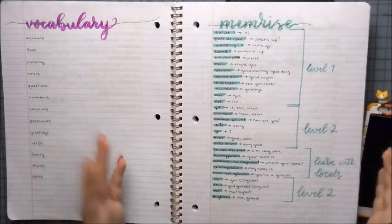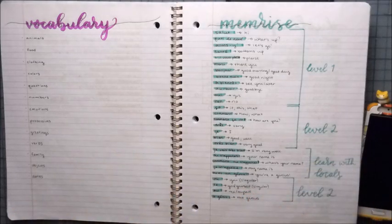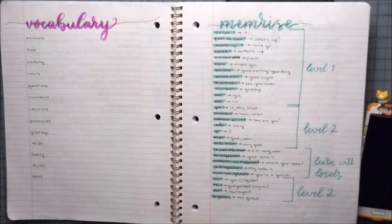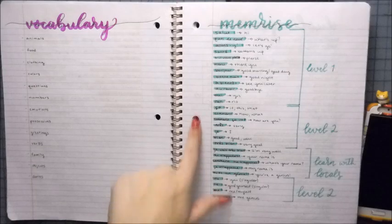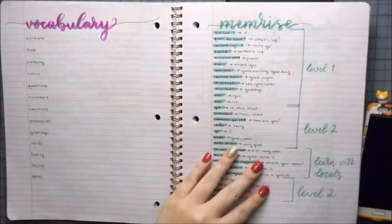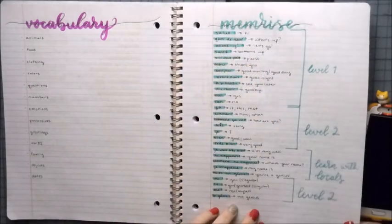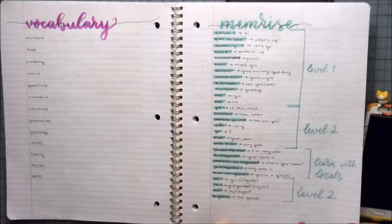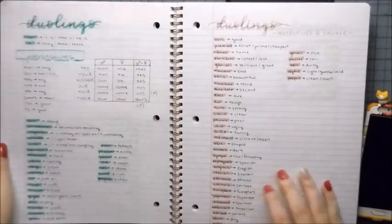Just do it. Just write it down, because for me, writing stuff down helps me remember it better. So for me to just write these down really, really helped. Another thing with Memrise too is that it teaches you phrases a lot more than just words, and I really like that too. But pretty much this is just my first page of vocab from the Memrise lessons. I did level 1 and level 2 vocab, and then they had a little section for learn with locals. It's like a free trial thing, whatever.